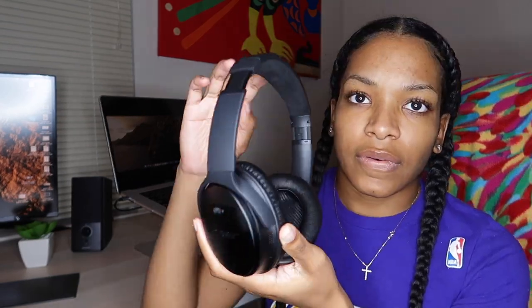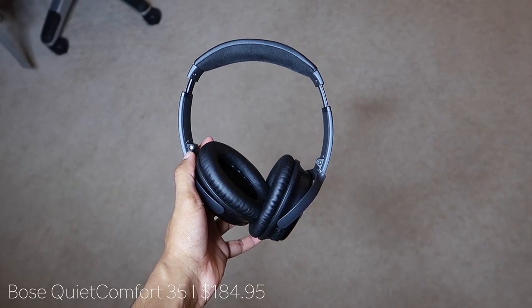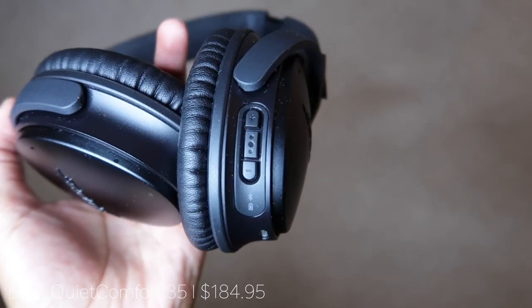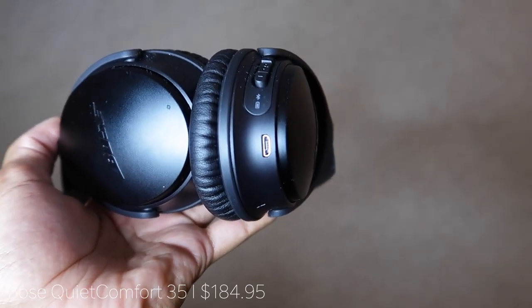So now I'm going to move into the headphones I use. These are the first generation Bose QuietComforts, and these are also perfect for gaming. All you have to do is buy the cord that is used for Android phones, and it works perfectly for gaming. You can game, and you can use these when you study. So these are the perfect headphones for both of those purposes.